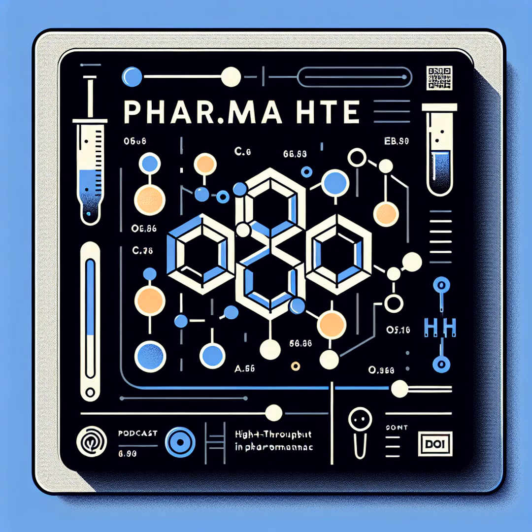Looking ahead, the future of HTE is incredibly exciting. We're likely to see even deeper integration of AI and machine learning. These technologies can further refine experimental designs, making them even more efficient, and dramatically improve the speed and accuracy of data analysis. This will undoubtedly accelerate drug discovery and development even further.